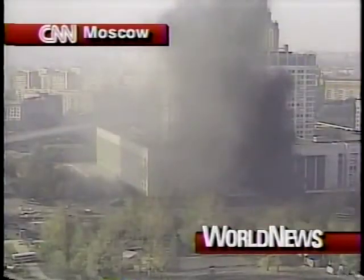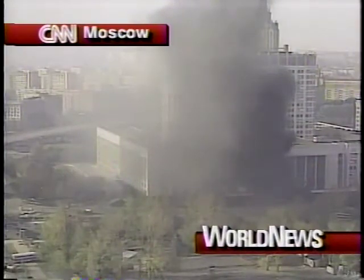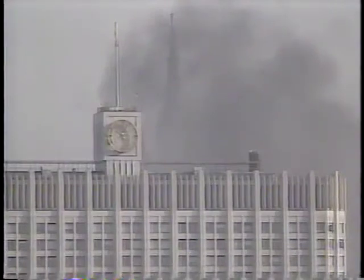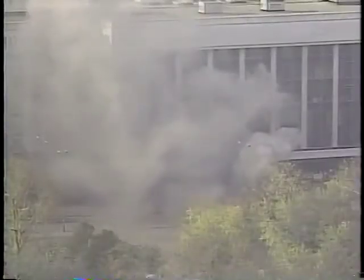We get more now on the details of this extraordinary day from CNN's Walter Rogers. The Russian parliament burning, set on fire as the Russian army was called to suppress an armed revolt led by hardline opponents trying to overthrow President Boris Yeltsin.